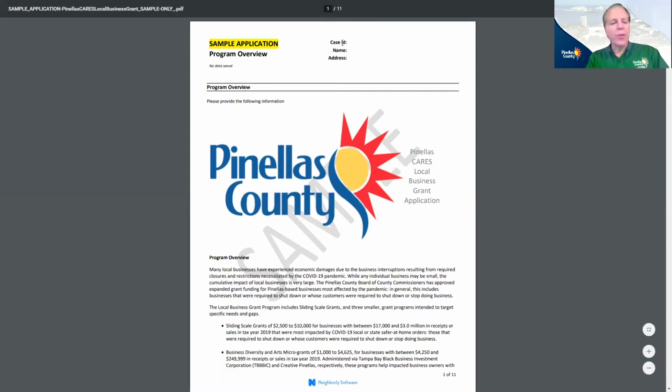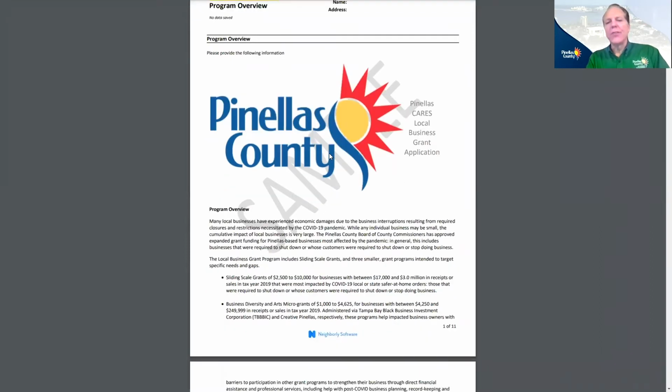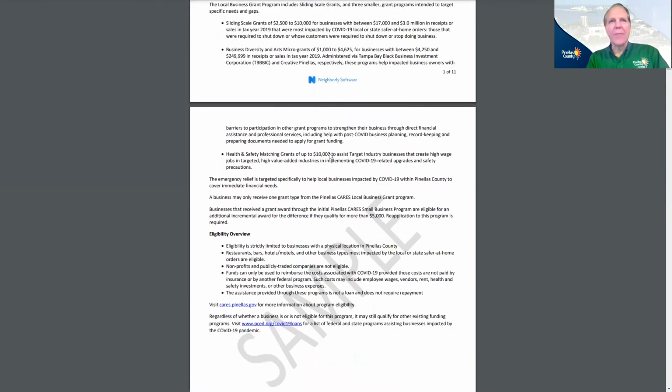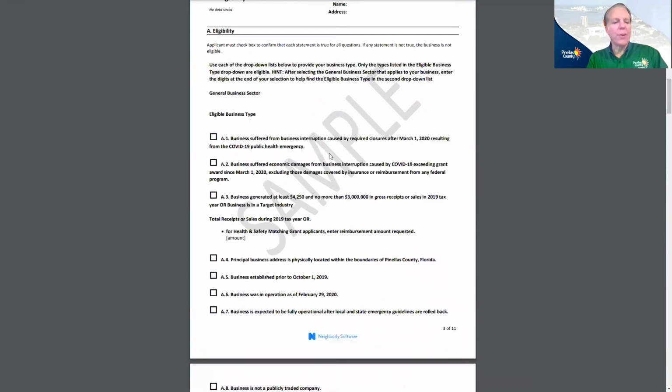What we would prefer, and what would help the review system out, is to go ahead and put in whatever you're doing business as. The name that the public knows you by is the simplest way for us to find you and to relate to your application. So please, as you enter that, it can be anything, but please go ahead and put in your business name.